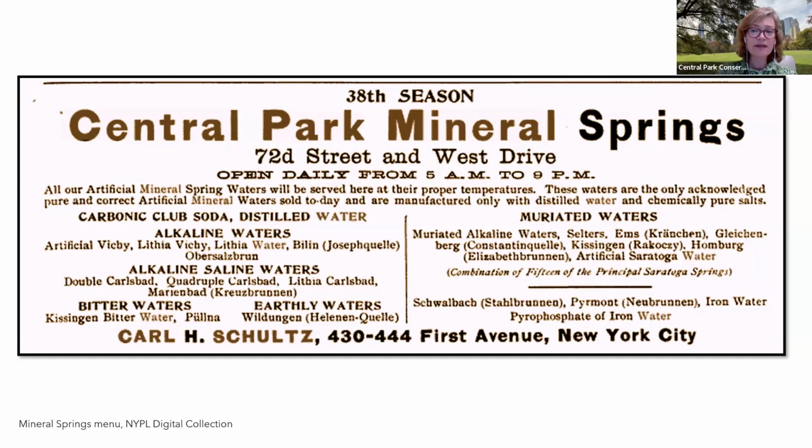And at the time, the magazine Scientific American reported on some of what was on offer at Mineral Springs. And they said the waters are of two kinds. First, the natural mineral waters from all the famous springs at home and abroad. And second, mineral waters prepared artificially and scientifically, thus ensuring a definite chemical combination at all times. That sounds not all that appetizing to me currently, but I guess at the time in the 19th century, a chemical combination was very mouthwatering for folks.